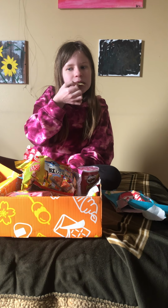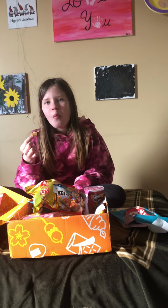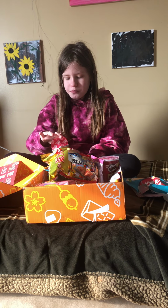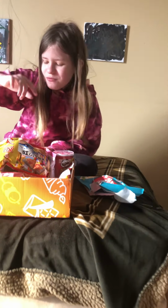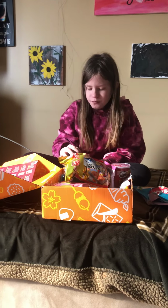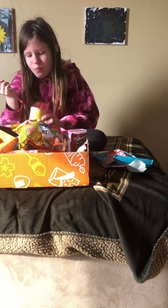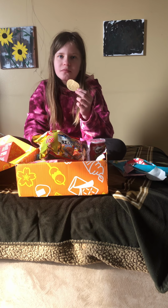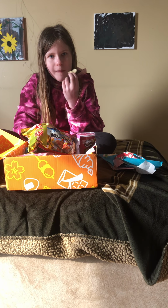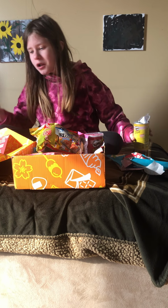Okay. Let's see if this actually tastes like ramen. It does. You like it? Let me try. I didn't know there was a bunch of crumbs on it. There's another one. That's the bonus item, but we have no idea what flavor it is. I like this.